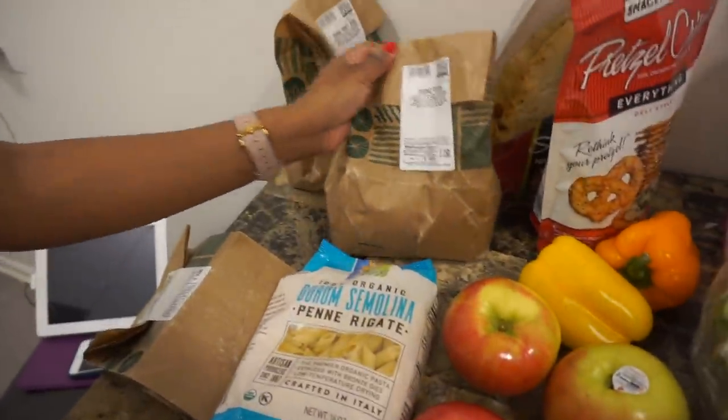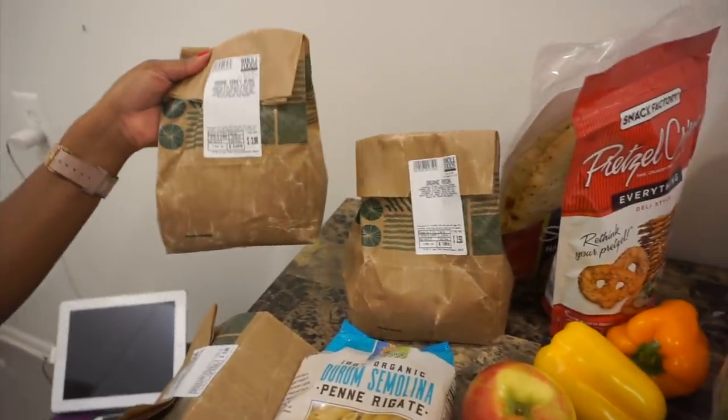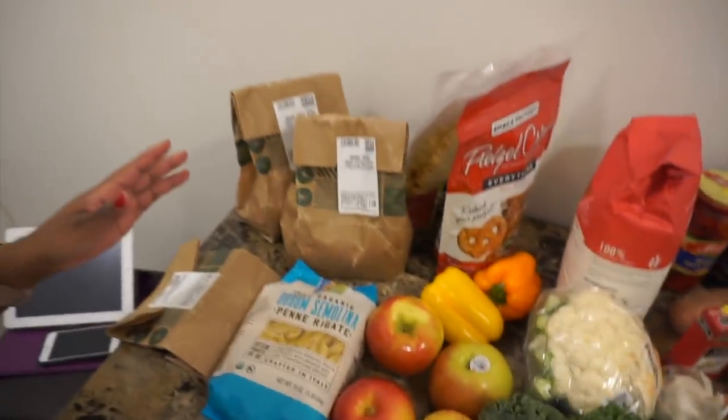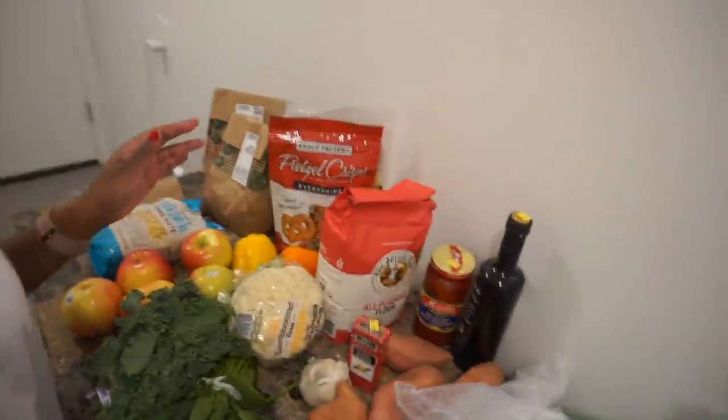Then I have some organic popcorn, and I got about 2 pounds of organic popcorn. And then I got about 2 pounds of red kidney beans. So this is the total for the grocery haul. And now what I'm going to do is get everything put away.